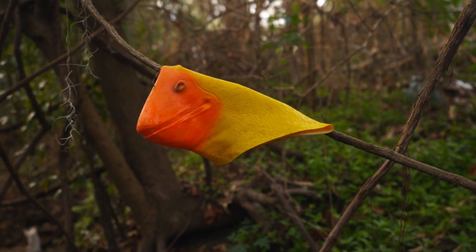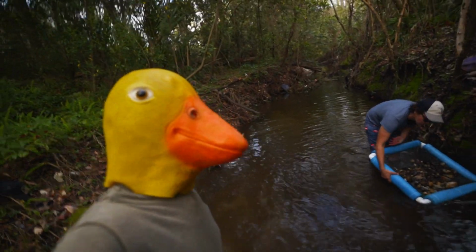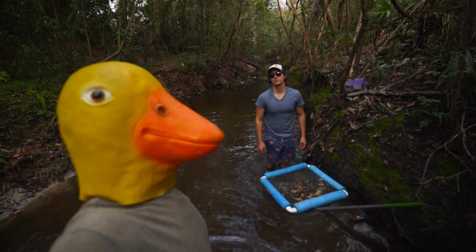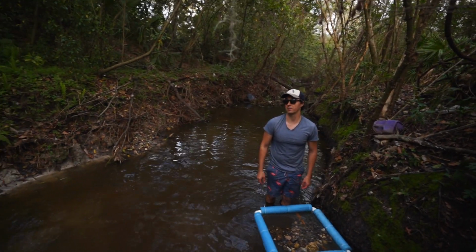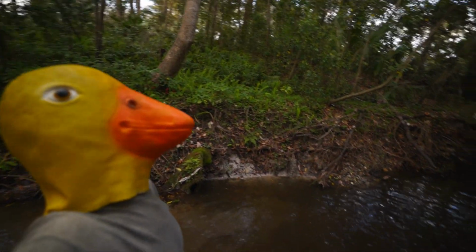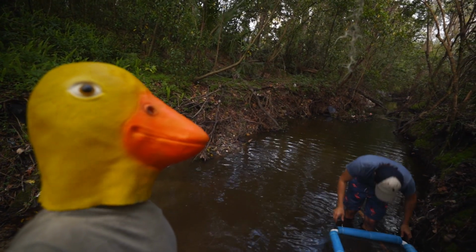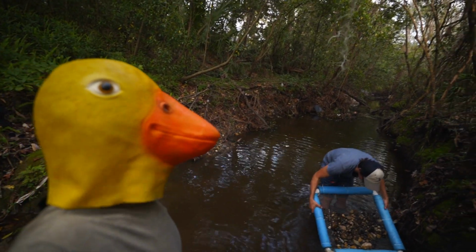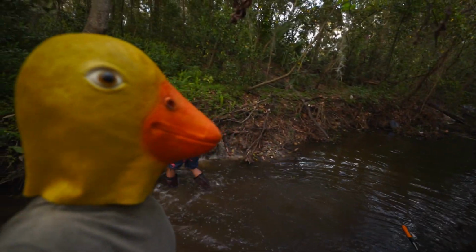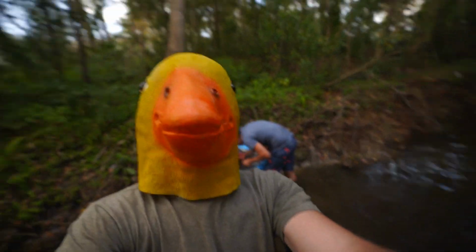Look, guys, Duckman left his head on this stick. How's it going, Duckman? Pretty good. Nice, sweet. It's good to see you here again. Yeah, you too. Where's Wild Kyle? I don't know, man. He went downstream. You never seem to catch him at the same time. I know, I don't know why. Bad timing, I guess. I really want to see Wild Kyle again. It's been so long. I really miss him. I miss Wild Kyle. Where you at, boy? Where you at?